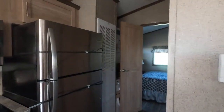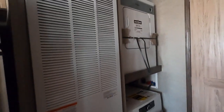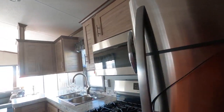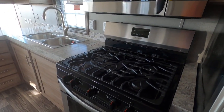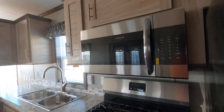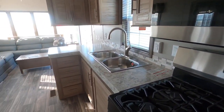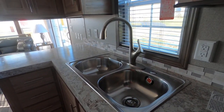This has a 56,000 BTU furnace. So you'll thank me for that if you spend time in the winter in it. It's got a full-size washer and dryer stacked up there. The stainless 18 and a half cubic foot Frigidaire. 5 burner range. 30 inch range and oven. That is a 30 inch convection microwave. You have a lifetime stainless steel single lever faucet with pull out sprayer.